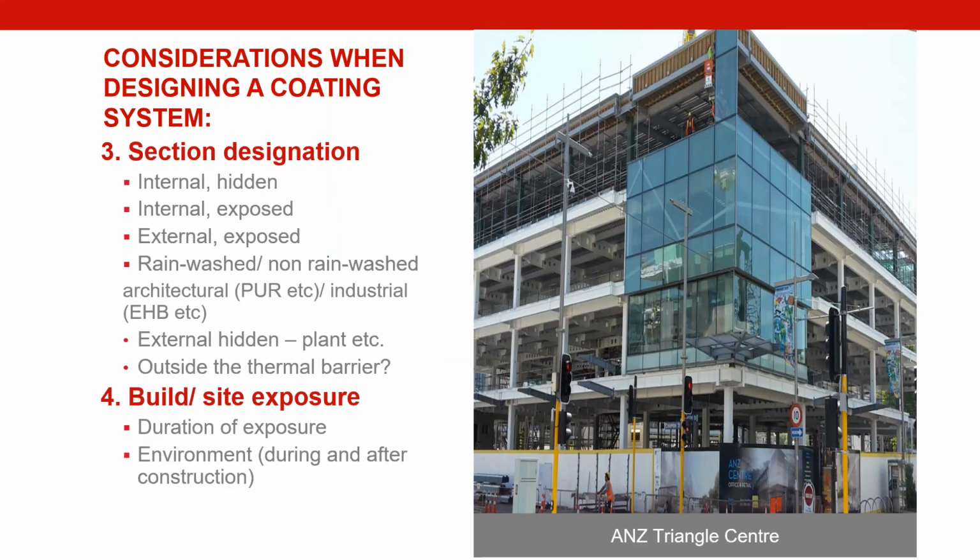You also have to consider where the fireproofing is needed. Is it internal, external? Is it hidden? Is it exposed? Is it rain-washed, non-rain washed? Is it architectural? Is it a bit of plant room where aesthetics don't matter? Is it inside or outside the thermal barrier, so cold or warm side of the insulation?